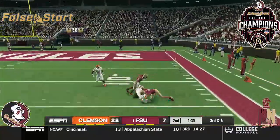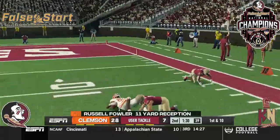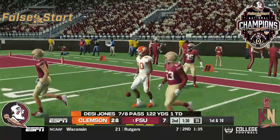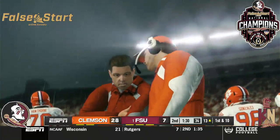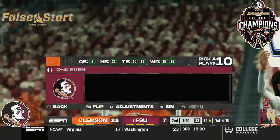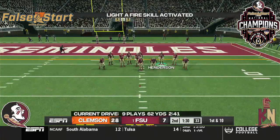Quick throw out to the receiver. And down he goes at about the 13. This guy has that innate ability to get just enough distance from a defender to make a completion possible. You don't see it from every receiver, but this guy's got it. This is the 10th play of this drive.